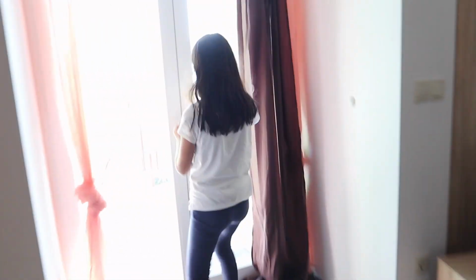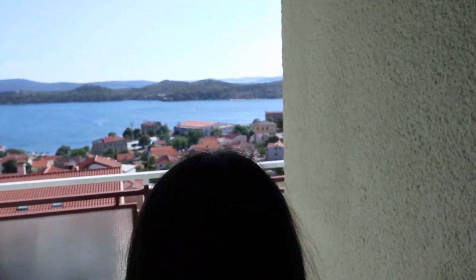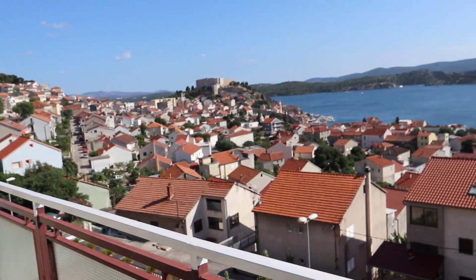A few minutes later. This is the apartment here in Šibenik. It's like remodeled. Look at that. It's so nice. And they have a balcony, and we have a nice view. And we have chairs. Yeah, it's hot, babe.